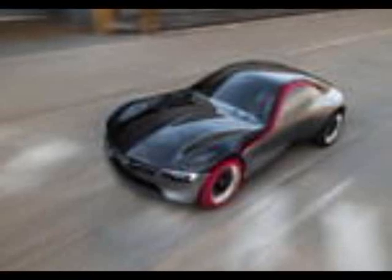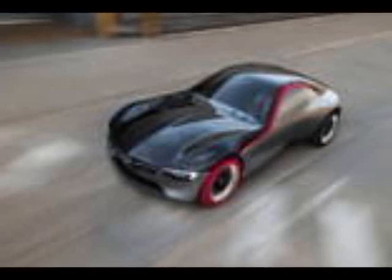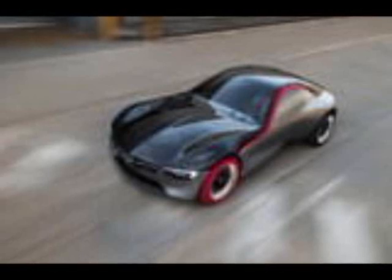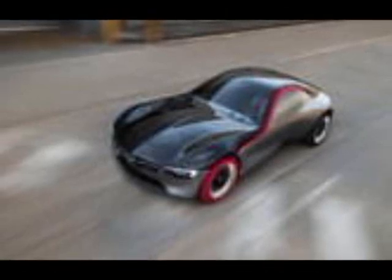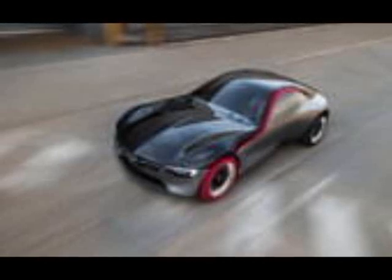Unless Opel drops new images of the interior of this concept, we'll just have to wait until the car debuts at Geneva in March. We do get a quick look at the inside of the concept through the exterior image you see here, so we do have some ideas, but we can't see everything that is going on in there.